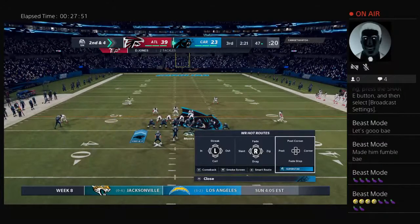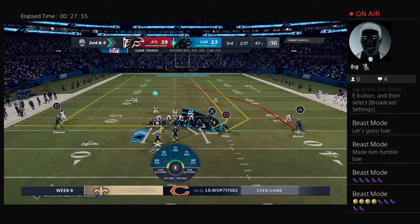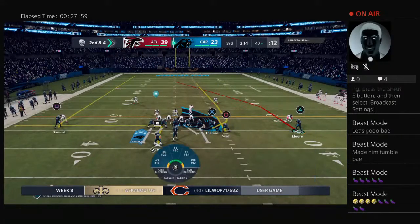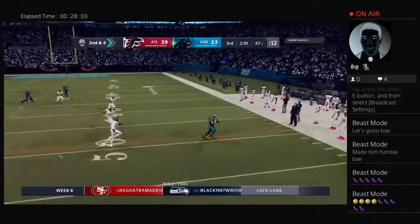Man, I got you. Dragon 60. 45 is the mark. Watch the screen. Check 45.